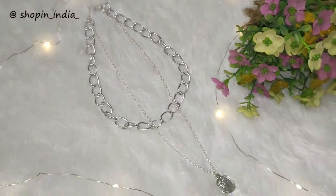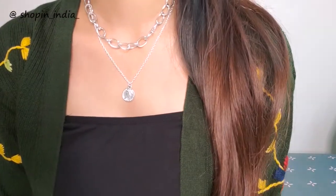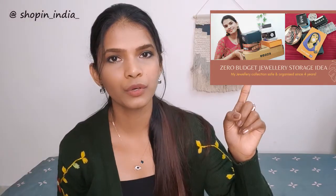So yes, the jewelries which I bought from the shop in India definitely are the usual artificial jewelries, so you will have to keep them very safely. If you want to know how I keep my accessories safely, then I'll attach the link of the video here and you can watch that whenever you're free. And make sure that you keep them safely, ensure that there is no moisture or any sweat so that you can keep them with you for a longer time and they don't turn black very soon.